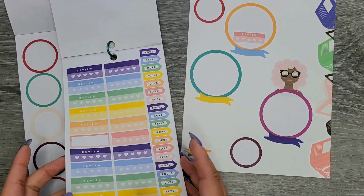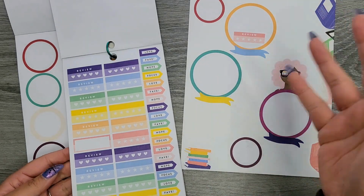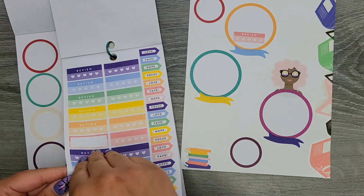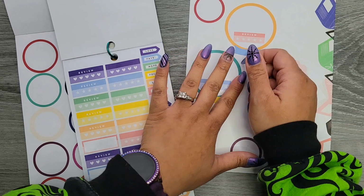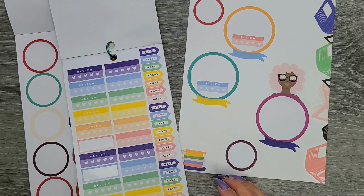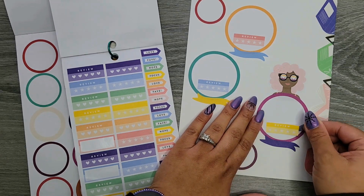I'm going to put them inside because I have room. I'll have room to write it, and then I can write like book 1 through whatever it is. I'm going to do the ones that have stars in them. All the stars.